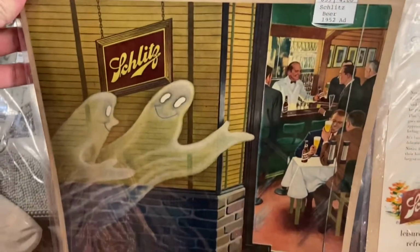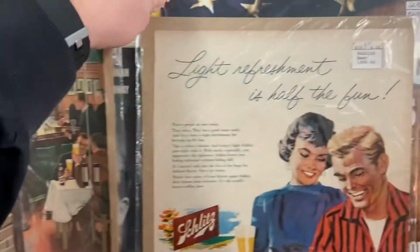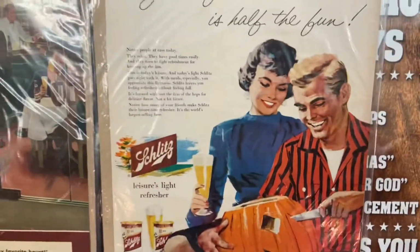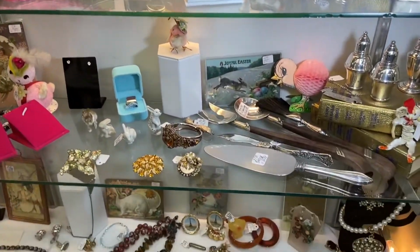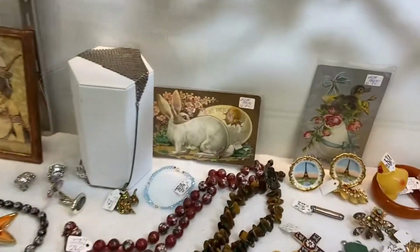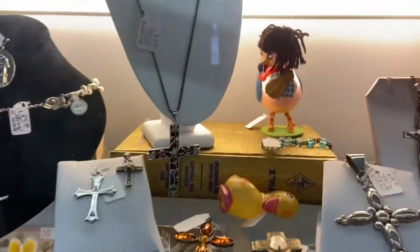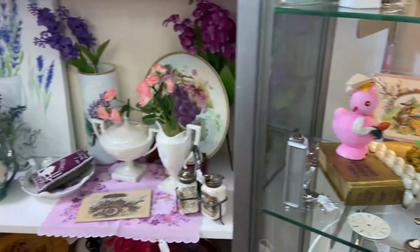I really wanted this Halloween Schlitz beer advertisement, but I don't need it. I thought about getting that one because they're carving a pumpkin, and I'm already in the Halloween spirit, even though it's only May. Alas, I won't. I'll wait a couple more months, maybe 3. Before I filmed this, it wasn't Easter yet, so a lot of people had Easter stuff up. Very cute.